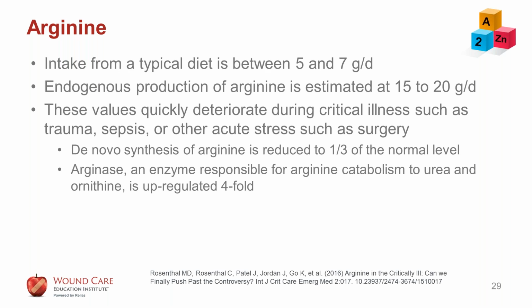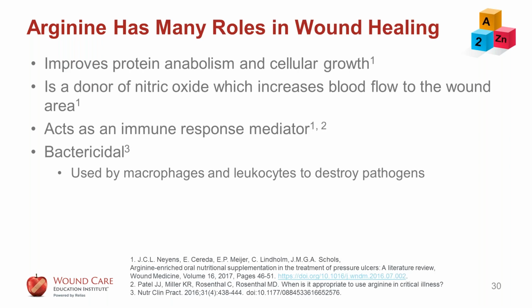But again, if your patient has any sort of critical illness or any sort of stress, such as this chronic wound that doesn't heal, or they've had surgery, or maybe a heart attack or a stroke, something has happened, we know that the body's ability to produce its own arginine is reduced to about 1/3 of the normal level. And then the breakdown of arginine is upregulated about 4-fold. So you're producing less and you're breaking down at a faster rate. So therefore, we go ahead and we supplement this.